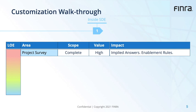Because we wanted to give our users a nimble and a consistent view of the survey, also to ensure our self-help wiki, self-help documentation accurately reflects any changes with the survey, we started making a policy of all the out-of-the-box questions as hidden and entered a complete set of new sections, subsections, questions, and answers, matching to our tech stack with some necessary enablement rules to make it a selection-driven survey.